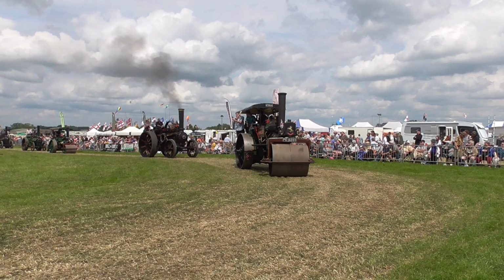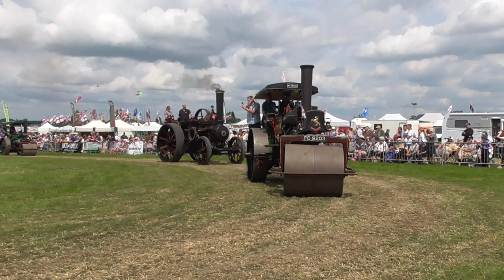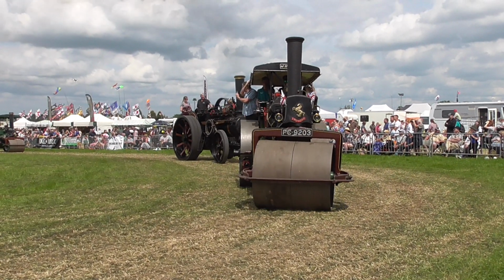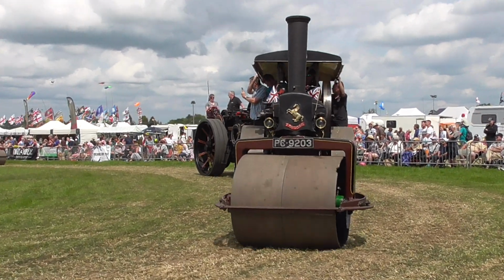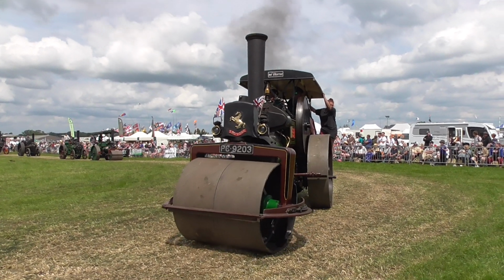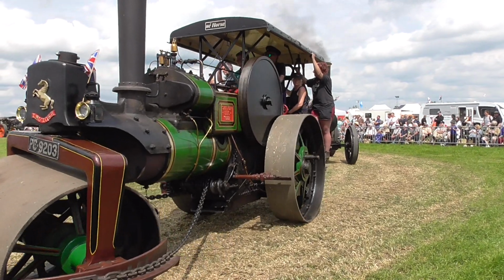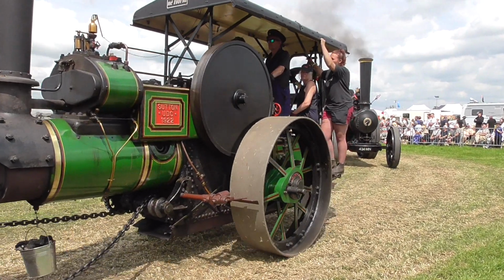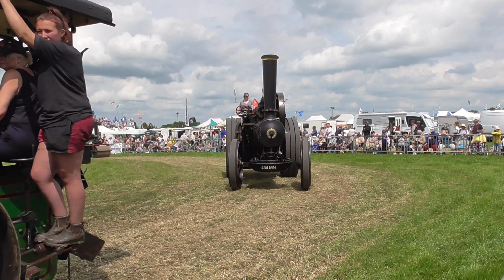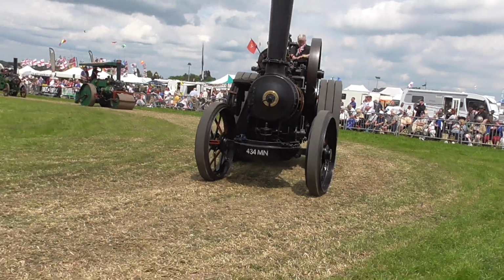Right. Now, hello sir. Just a very brief outline. What have we got here? It's an Aveling and Porter steamroller, isn't it? Now, Aveling and Porter, of course, were very famous, they tended to specialise in this sort of thing. Age-wise, what are we talking about? Well, it's on the plaque next to you. Yes, full marks for observation there. 1916, so we're right in the middle of the First World War. Do you know much about the history of it? Not really. The owner's gone off somewhere.